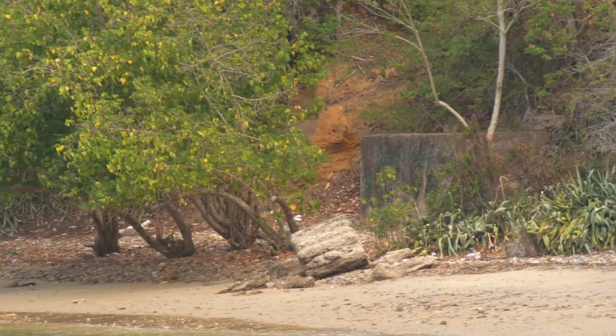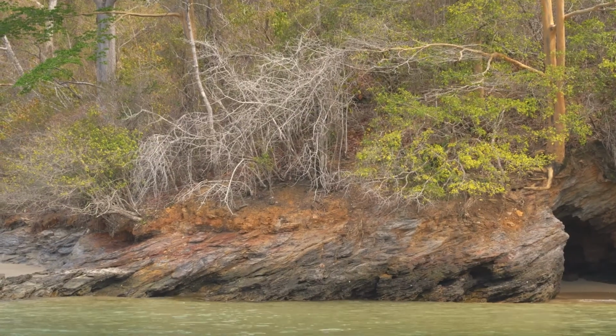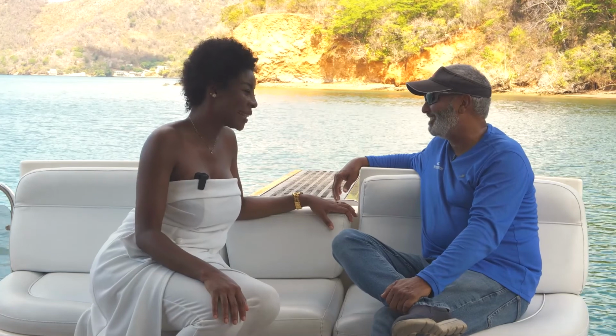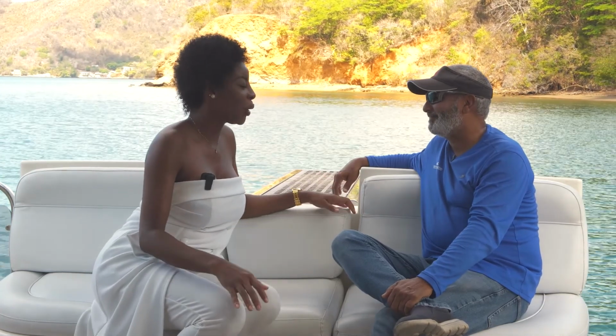And we are with Ian Bowes, the captain of Spectrum Charters. And Ian, first I must say I envy you, because I'm looking around and the surroundings with the golden sand and the caves and the trees, it's just so enchanting. Yes, it is. Ian, tell me about the services that you offer.